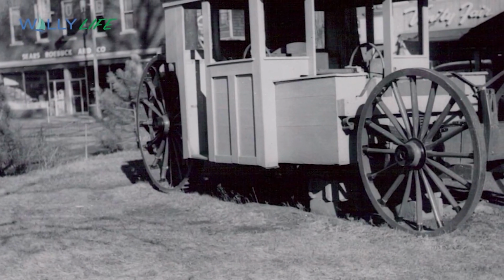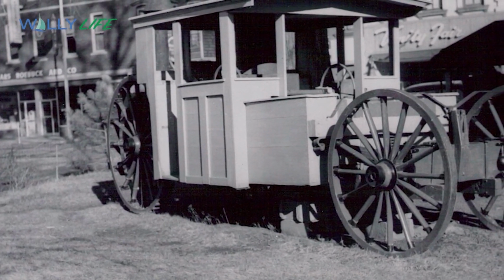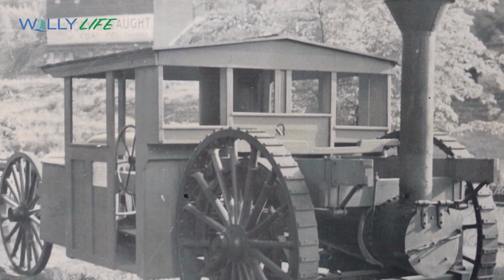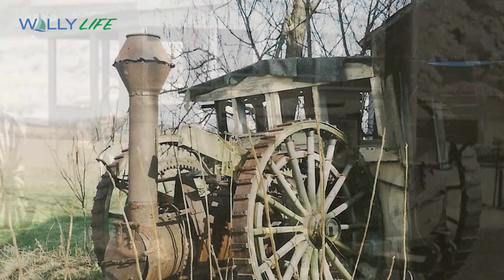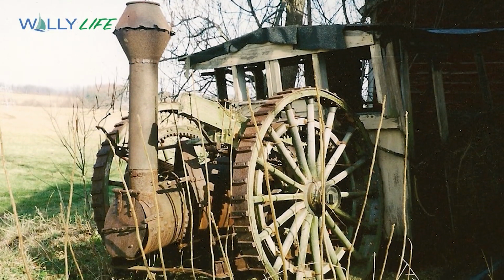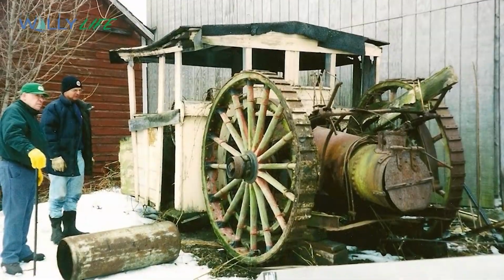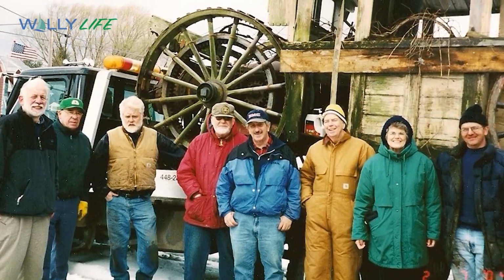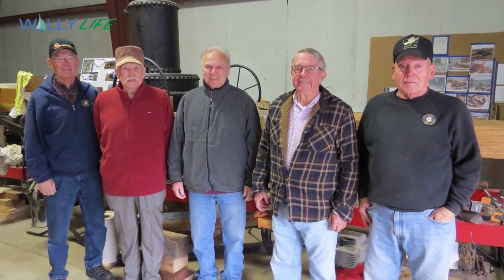When I was a child, the tractor was stored behind the Wayne County Historical on Main Street. Then it disappeared, and in 2002 there was a little resurrection, and it was found, brought back to Wayne County, and then it sort of got lost until we got working on it in November of 2017.